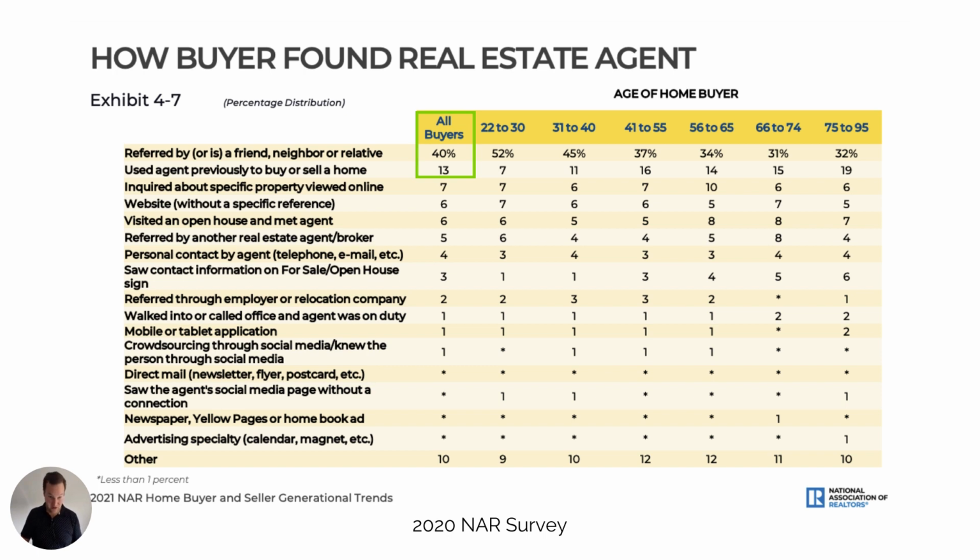If you look through pretty much all the rest of these alternatives, ways that they found their real estate agent, none of these imply any prior relationship with that real estate agent. So if you add those two up, that's 53% of buyers who knew the agent or were connected to them in any way before they started working with them.